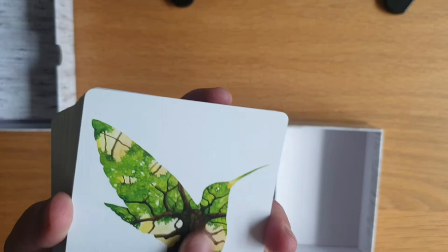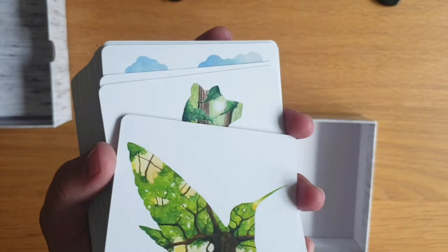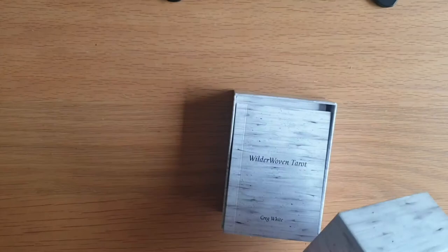They're really uplifting. I love the nature element to it. And I love this outline with the, it's like you're peeking into the world of that element or that animal, so yeah, you're peeking into the bear's life and you're peeking into the hummingbird world, and you're peeking into seeing what the Queen of Swords is up to. I love it. It's like a little window into their world. I love it. So yeah, that is the Wilder.